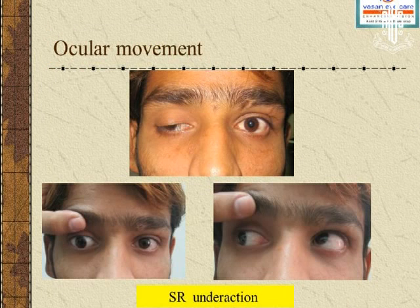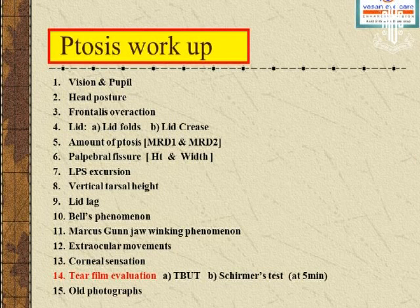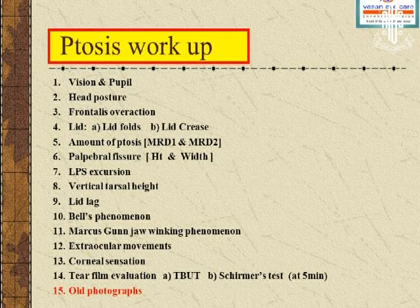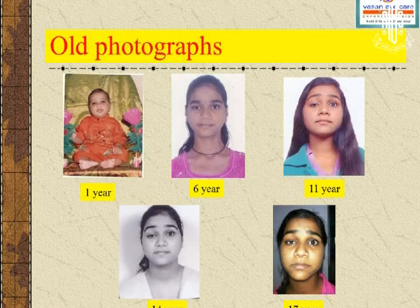So, coming on to the next point, that is ocular movement, very important, especially to rule out third nerve palsy and superior rectus underactions. Corneal sensation, as we check with the cotton wisp, the tear film breakup time and a Schirmer test have to be done, and no examination is complete without old photographs. Okay, so this is also very important. We always ask the patient for old photographs.